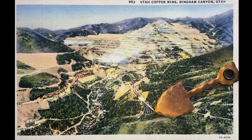But I picked out a good example the other day when I was at Hewitt's Antiques in downtown Wichita. And this is a postcard from the Bingham Canyon in Utah. And it shows a copper mine. And way, way down in the valley is where the town itself was. Well, that was the town where all the miners lived, and a school and so forth for their children. But the thing that makes this a novelty card is this little copper spade or shovel attached to this postcard with a metal grommet. And you can see it here on the right side of the card.